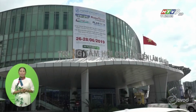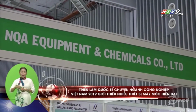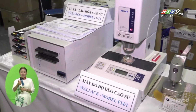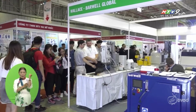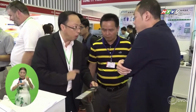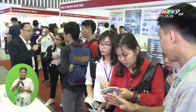advanced technology from Wallace from England, who is manufacturing Plastimeter, aging oven, and Mooney Viscometer, specialized Mooney software for natural rubber, for quality management departments to test important indicators such as PO, PRI, and Mooney, and Preformer and Freeze Trim from Barwell Global in England.